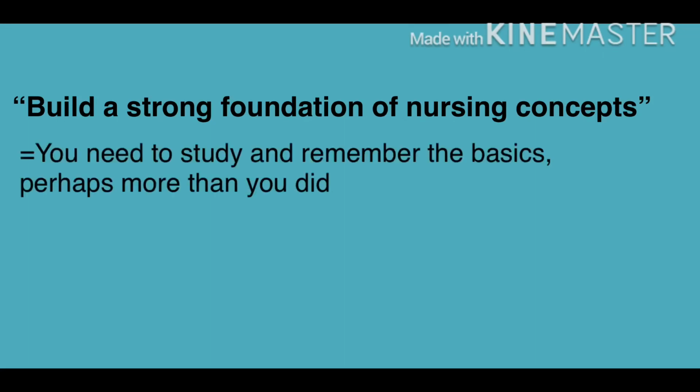Studying, of course, is the right and surest way to ensure that you'll get the right answers in your exam. Easy to say, there's no getting around it. You need to study and remember the basics, perhaps more than you did during your school years.